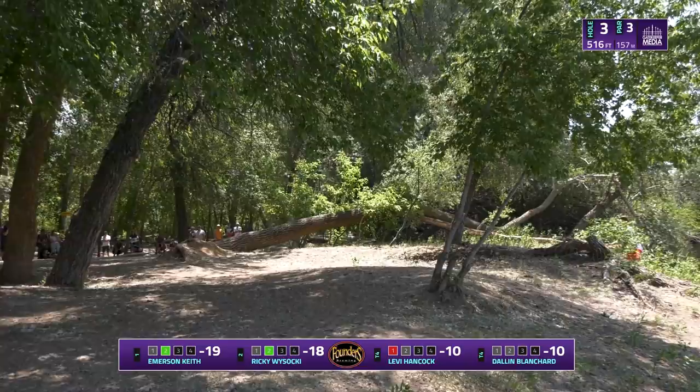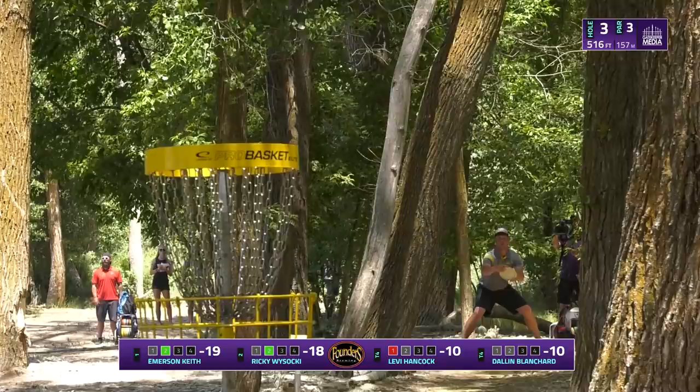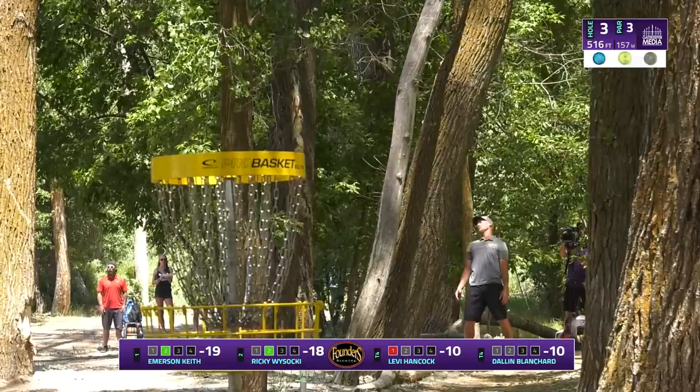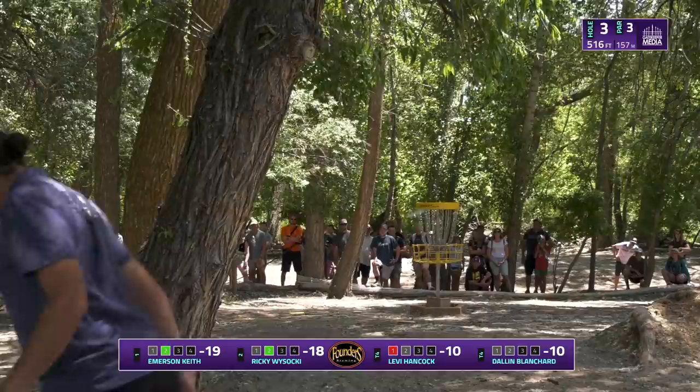Ricky might actually have a clean putt from the river's edge right there. Ooh. Might have had a little bit of a low ceiling, but he put some good spin on it, gave it a good bid. Dallin with a great effort from about 45 feet. Yeah, he's got great pace on that. Similar to hole one's putt, just the slightest bit of wobble, good speed control though.